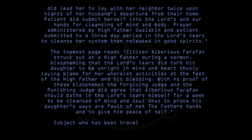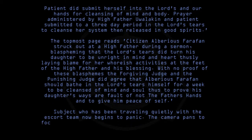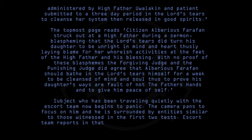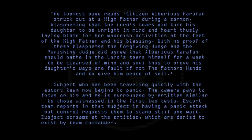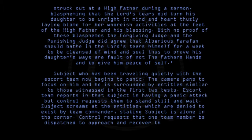Subject, who has been traveling quietly with the escort team, now begins to panic. The camera pans to focus on him, and he is surrounded by entities similar to those witnessed in the first two tests. Escort team reports in that subject is having a panic attack, but control requests them to stand still and wait. Subject screams at the entities, which are denied to exist by team commander, stating subject is alone in the corner. Control requests that one team member be dispatched to approach and recover the subject.